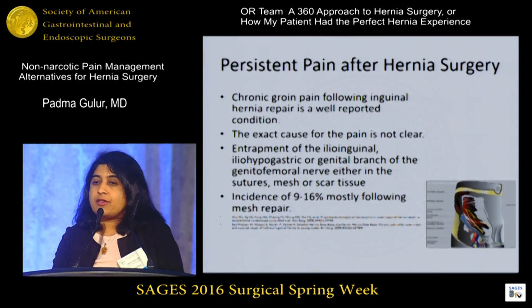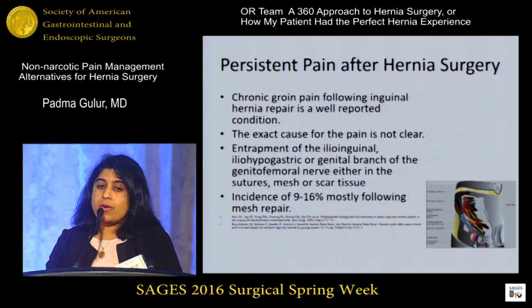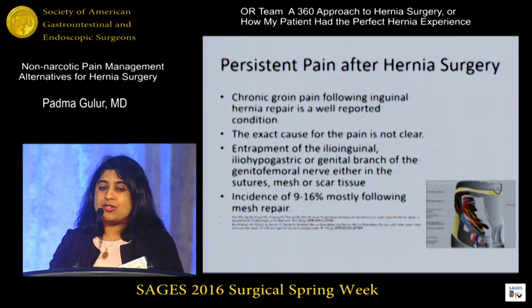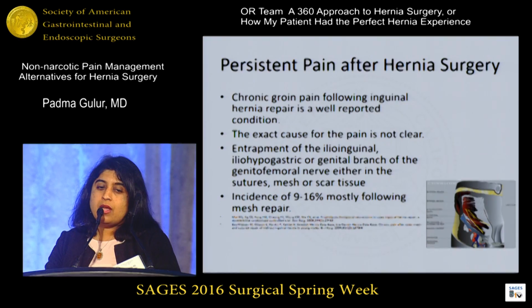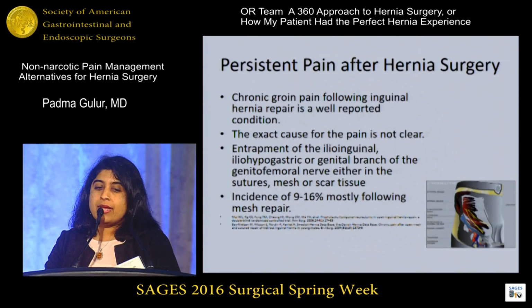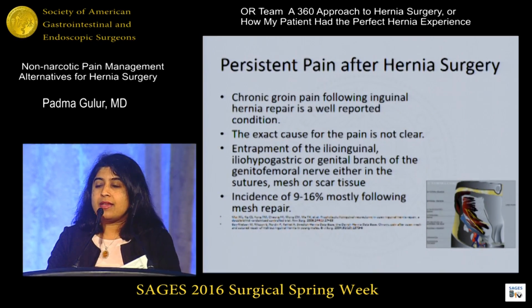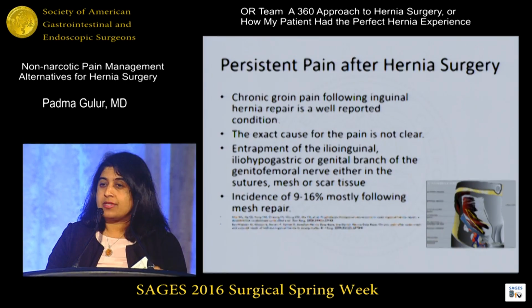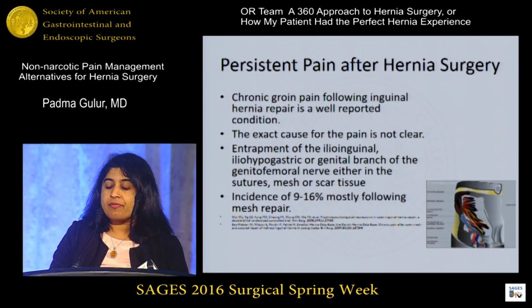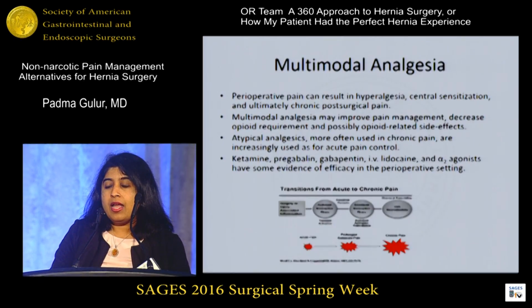So persistent pain after hernia surgery, again, this is unfortunately a well-reported condition. Its exact cause why this persistent pain develops is not very clear. However, the theory is there's entrapment in one way or the other of the ilioinguinal, iliohypogastric, or the genital branch of the genitofemoral nerve, either in the sutures, the mesh, or the scar tissue. The incidence, anywhere from 9 to 16%, and in some papers as much as 28% of patients show this chronic persistent pain. It seems to be mostly following mesh repair, however, and less so with sutures or scar tissue being implicated.